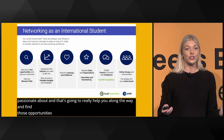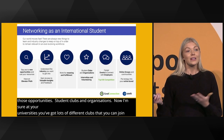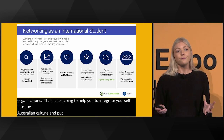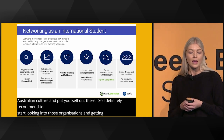Student clubs and organisations. Now, I'm sure at your universities you've got lots of different clubs and organisations that you can join. That's also going to help you to integrate yourself into the Australian culture and put yourself out there. So I would definitely recommend to start looking into those organisations and getting ahead whilst you're studying.